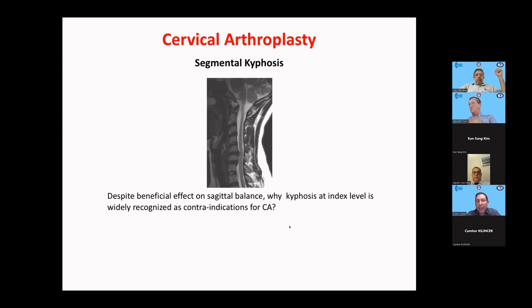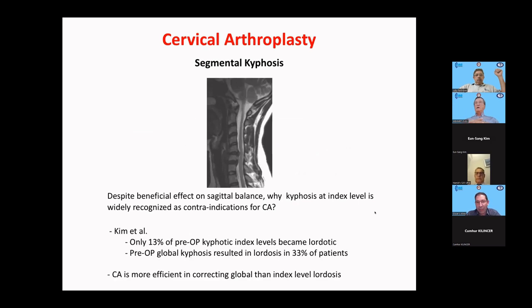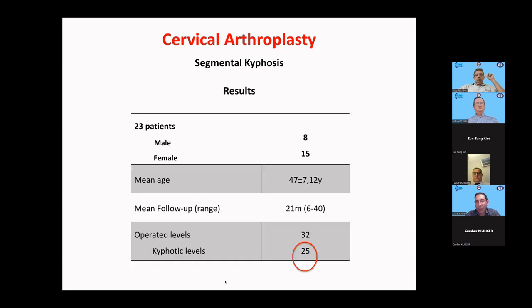We showed that there might be a benefit on sagittal balance overall, but why is kyphosis at index level still a contraindication for arthroplasty? This relies on the work of Kim, showing that only 13% of pre-op kyphotic index levels became lordotic, whereas 1/3 of the patients that were pre-op kyphotic became lordotic. So it seems that arthroplasty is more efficient in correcting global lordosis than index level lordosis.